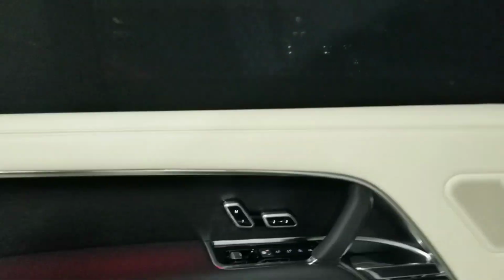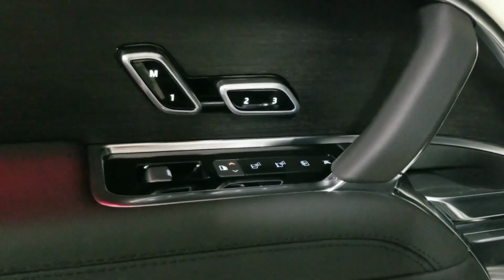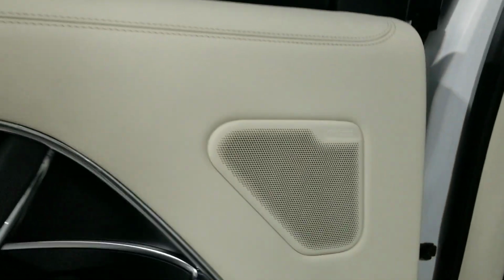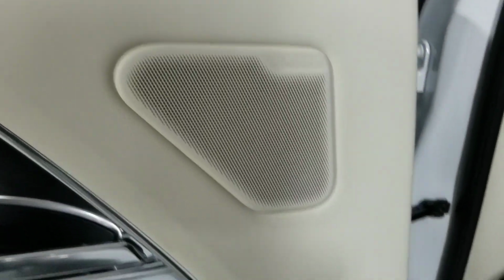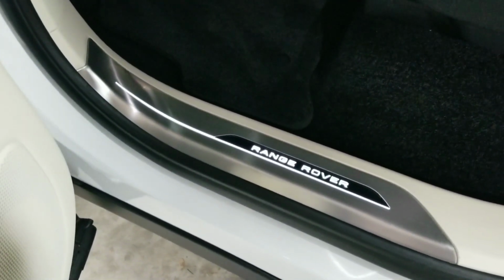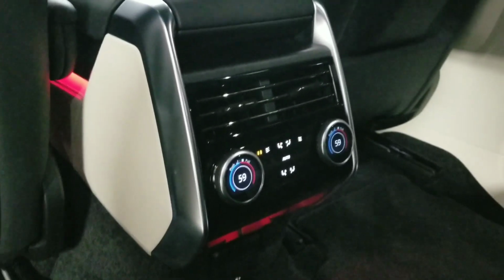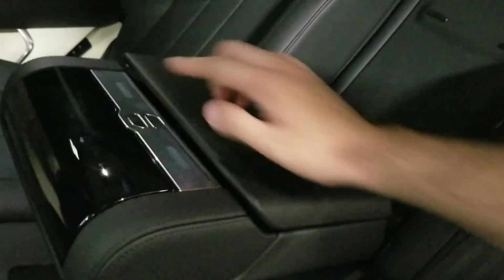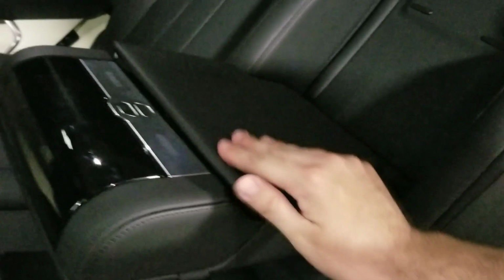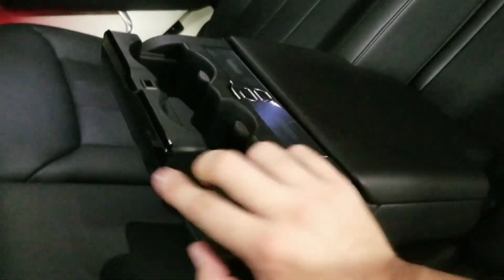Very nice. And once again, the controls for the power operated seats on the door panel here. Got the 3D Meridian surround sound system and the illuminated Range Rover door sills back here as well. In the center, we got the climate control zone system, and then this center console piece from the middle seat just pops down. You got additional storage space in the back part, and then this front part opens up to reveal 2 additional cup holders.